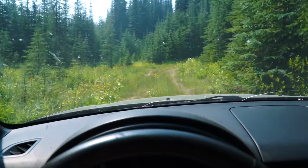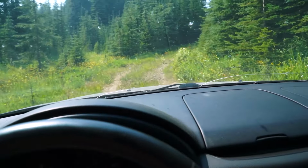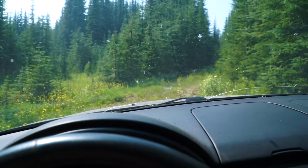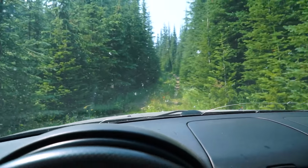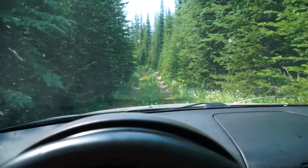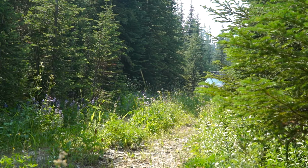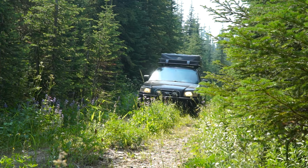Well, this just got really dense real quickly. Look at this. It's like we're just now driving through a forest. So we went from forestry road to this. This is interesting. We'll see how far we can go before we might have to back down or something. I had my doubts that this overgrown trail would take us anywhere, but I continued to push through the vegetation that took over the trail.